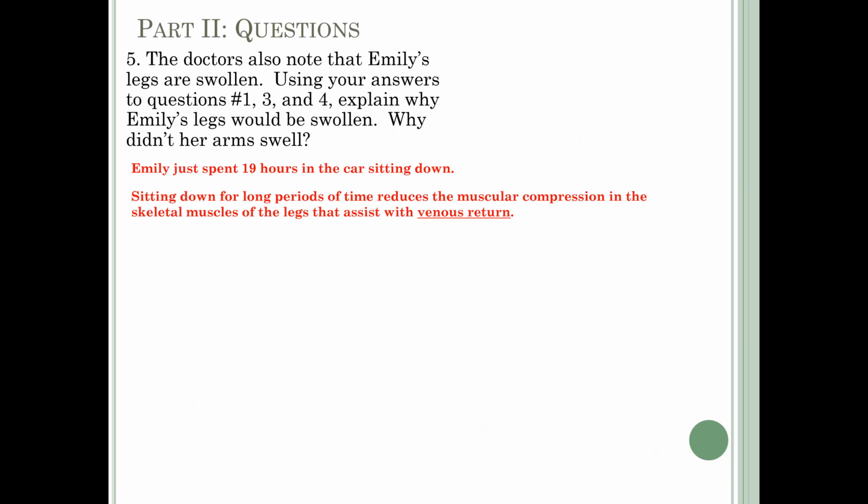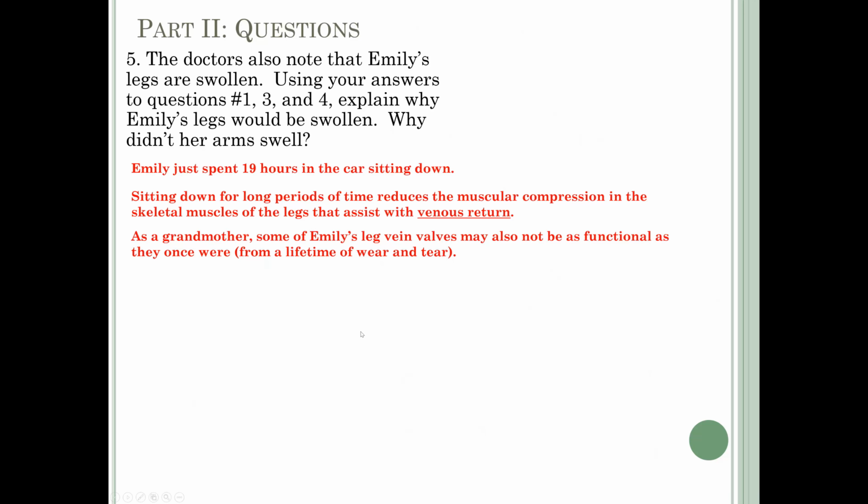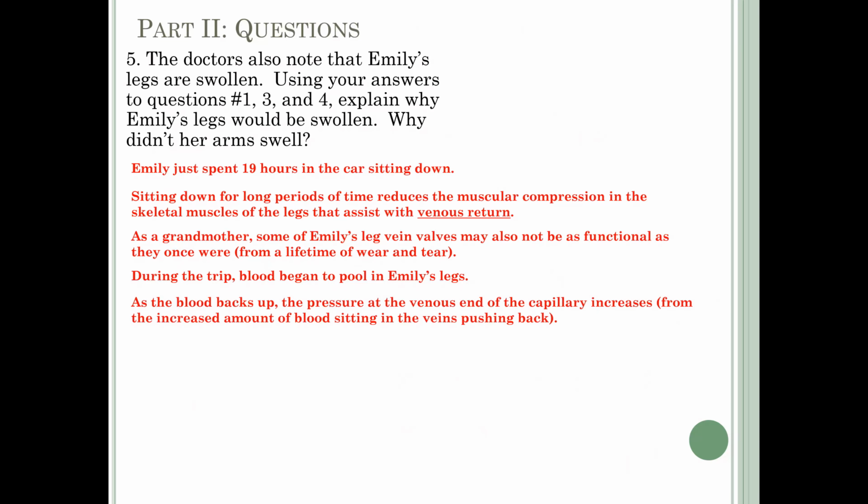So sitting down for long periods of time reduces the muscular compression in the skeletal muscles of the legs that normally assist with venous return. As a grandmother, some of Emily's leg vein valves may also not be as functional as they once were from a lifetime of wear and tear. During the trip, blood began to pool in Emily's legs, so in the veins of her legs to be specific. So as the blood backs up in the veins, the pressure at the venous end of the capillary increases from the increased amount of blood that is sitting in the veins pushing back.